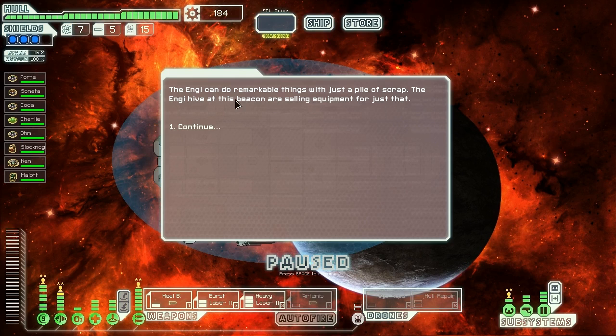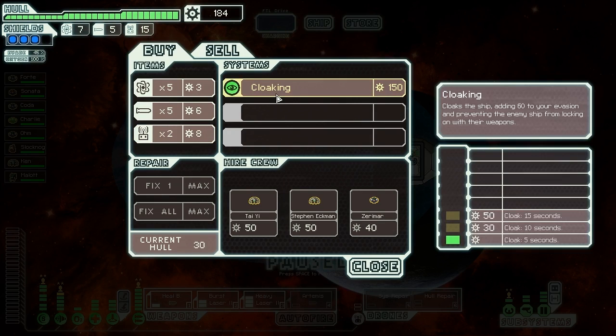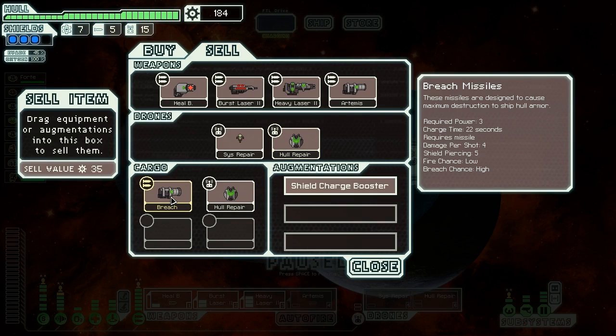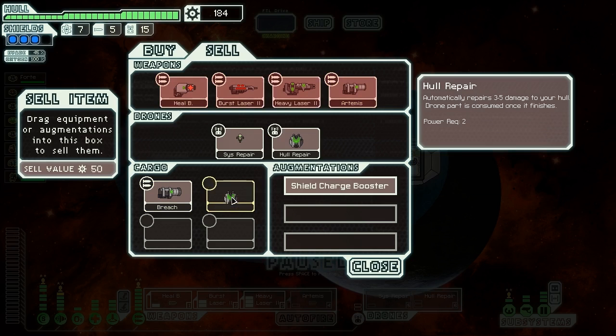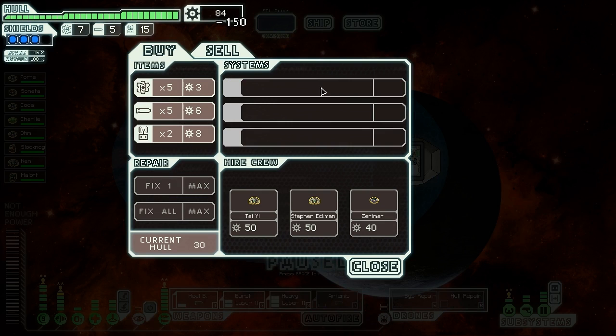The NG can do remarkable things with just a pile of scrap. Yes, they can, and they're selling a cloak. It couldn't be more perfect. We'll buy all their rockets and whatnot. I don't need to keep the breach missiles, I don't think. They take a lot of power, slow recharge. I've already got other weaponry. I don't think I'm going to need them, but I am going to sell the hull repair drone for sure, because I don't need a second one of those. And I'll buy cloaking, because that'll be fantastic.